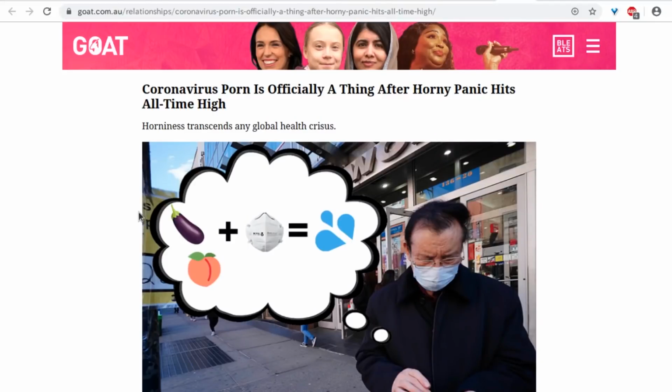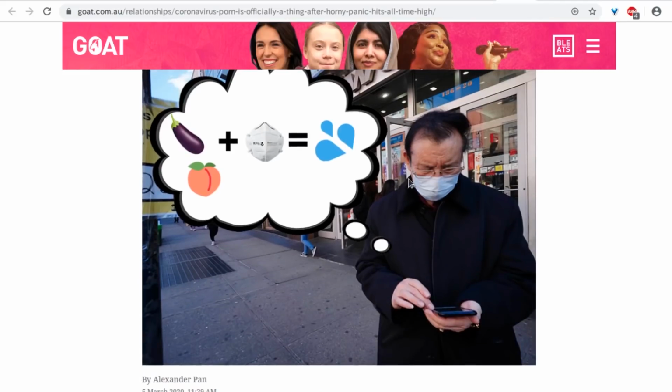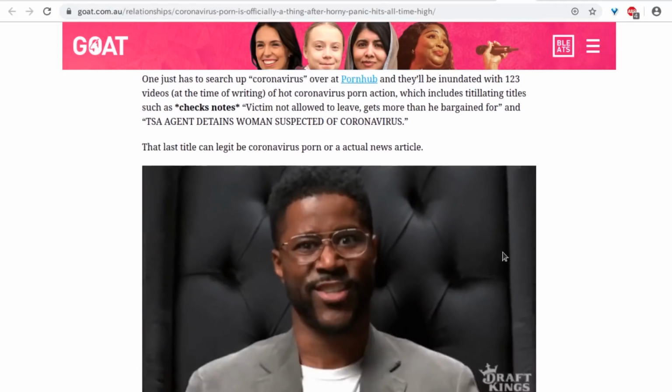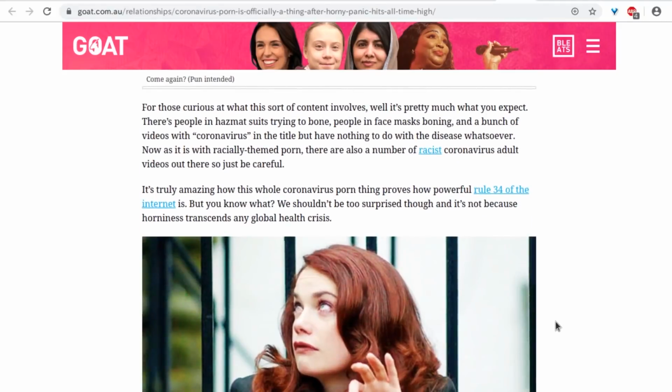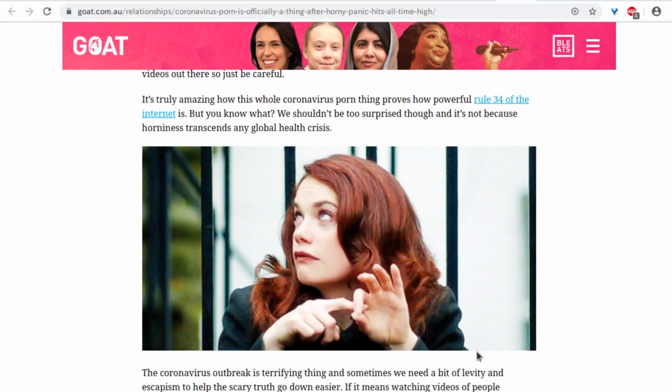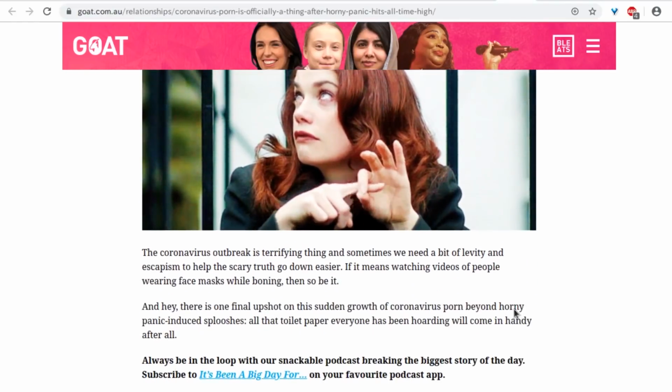Sorry. Coronavirus porn, though, is officially a thing after horny panic hits an all-time high. This is a great stock photo. Someone spent some time on that. I don't know. Ryan put this one in here. Yeah, wow. What a great GIF. It's literally, I mean, it is what it says on the tin.